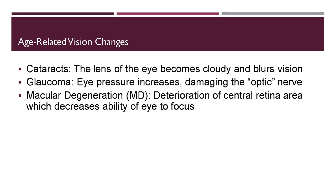Glaucoma is when eye pressure increases and can damage the optic nerve that is necessary for vision. Symptoms include pain, nausea, vomiting, seeing a halo around lights, reddening of the eye, and blurred vision. If not treated, glaucoma can cause blindness very quickly. Treatment includes eye drops and other medication or surgery.